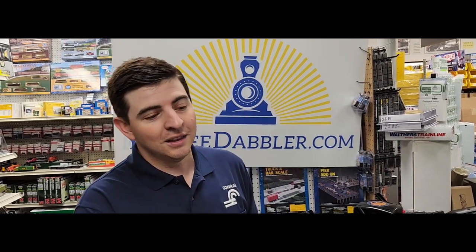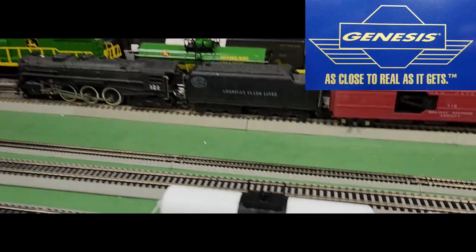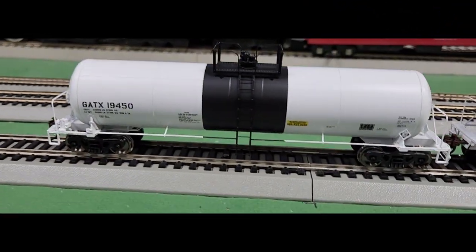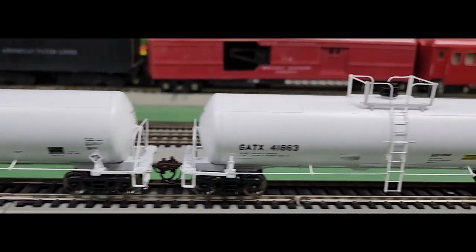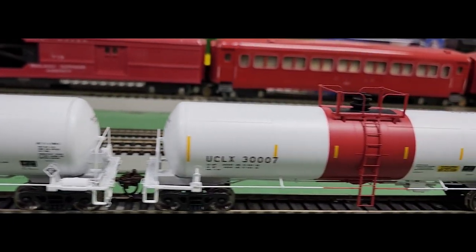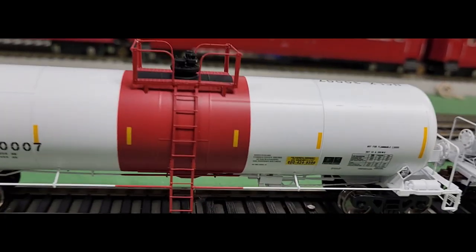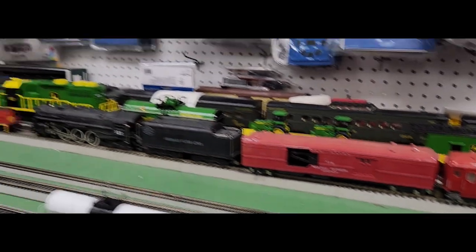Let's take a look at some tank cars while we're at it here. Engineer Hall, you like tank cars? I like tank cars. Oh yeah, cool. Well, these are these new tank cars here from Athearn. Check out these bad boys here. I really like the look of these tank cars here because they are very modern looking. They have a lot of detailing. I love the double shelf couplers. Did I say that correct, Engineer Hall? Yes, you got it correctly. Oh yeah, good things are happening. These are really nice looking cars here.